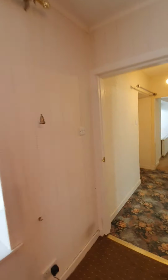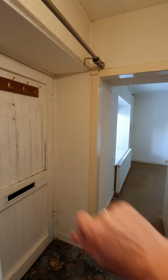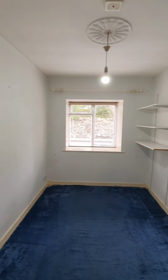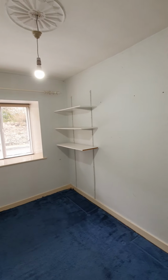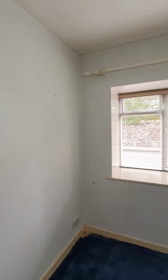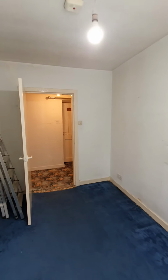And then off of the lounge, we go into the inner hallway. Now from the inner hallway, there is another door which takes you outside. So you have kind of dual access, which is great. And then I'm going to take you into the first of the doubles. So a good sized double bedroom, as you can see. Be great as a nursery, second bedroom, play area, craft room, home office. And again, you've got these lovely deep sills. It's a great space. Then we go back out into the hallway.